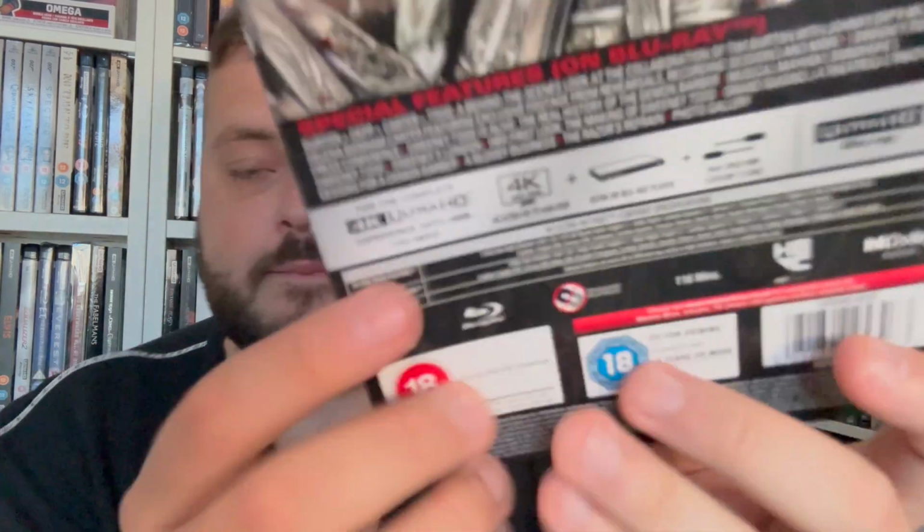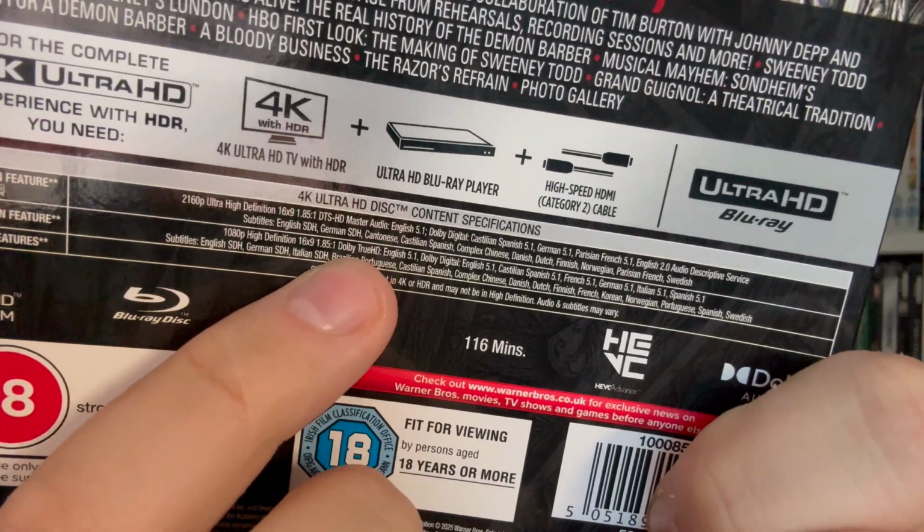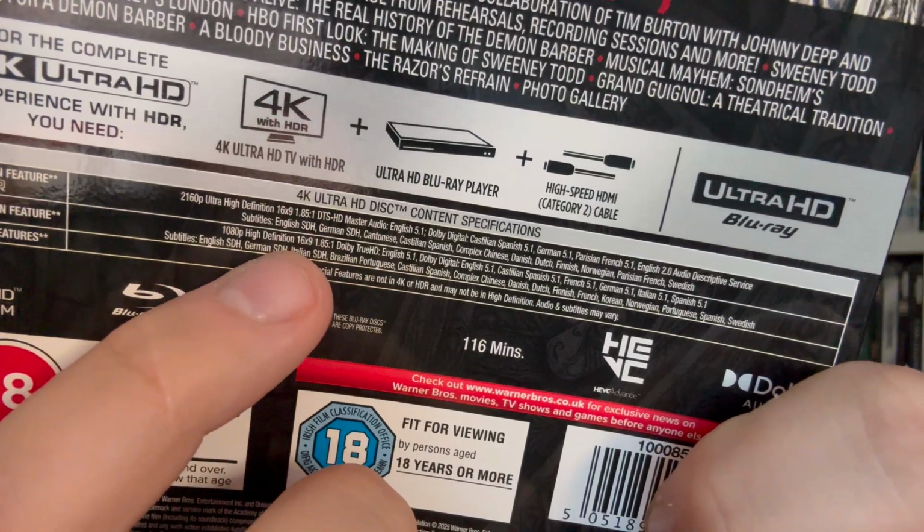What is slightly different though, I believe I was reading this, is it comes with DTS-HD Master Audio, which wasn't on the Blu-ray. The Blu-ray only ever had the Dolby Digital. So you can see on the Blu-ray here, it has a Dolby Digital track. So it has slightly better audio in terms of DTS-HD Master Audio. And obviously players nowadays will do virtual DTS:X and stuff like that, which is basically DTS's competitor to Dolby Atmos. So there might be some spatial stuff going on, but that's what the player will be doing.